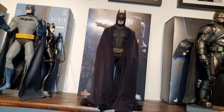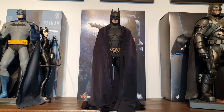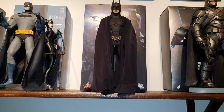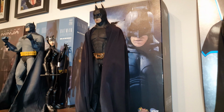This one's an amalgamation of different parts from different artists and people in the community. Just amazing. Eric Fagan, shout out to you, sir. And that's a great looking piece, man. It's got the Ben Choi head sculpt. And yeah, if they do remake Batman Begins in 1/6 scale, I just hope they use the same material for the suit that they used on the quarter scale version.